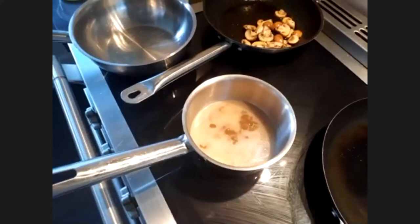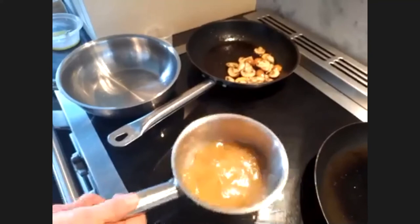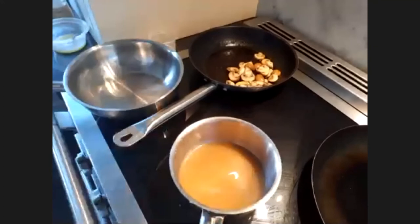So that's the Parmesan stock and the chicken stock now. So that we're just gonna bring that up to the boil and let that reduce down. Very simple sauce.